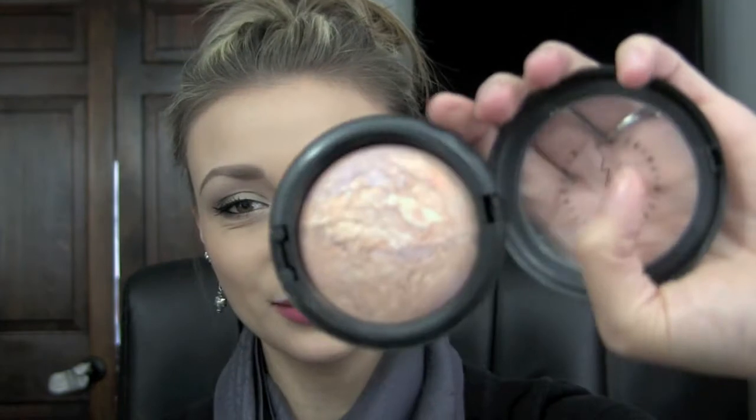The next thing that I'm going to show you is Perfect Topping, which is an MSF from MAC, and this came out with one of their more recent collections. I forget the name of it. It was something with flowers, I don't know. It was their spring collection, but I actually really like this one, and I know that it's different than the original Perfect Topping, but I just find that it's so pretty.